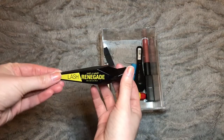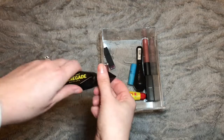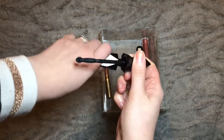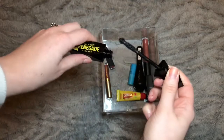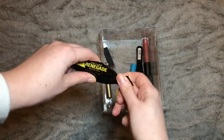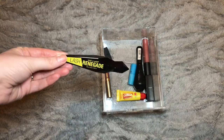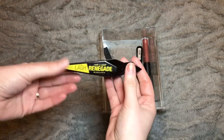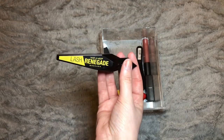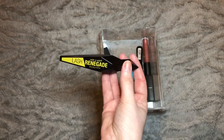We then have the Wet n Wild Lash Renegade Mascara. Again, another strange applicator with a ball on the end, which I don't think really achieves anything. It's okay, but it doesn't really do very much. It doesn't give me much volume, it doesn't give me much length. And I have used most of it, to be honest. There's not that much left, and I have had it for a good while. So this is another one that is getting decluttered.